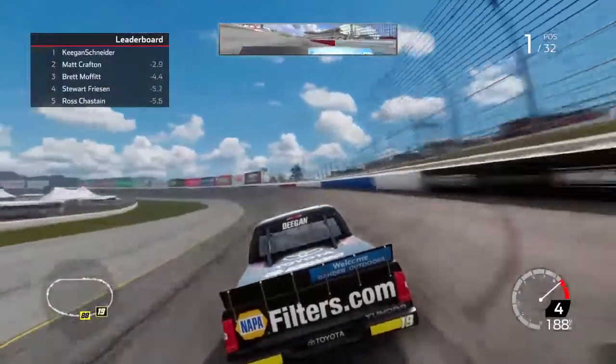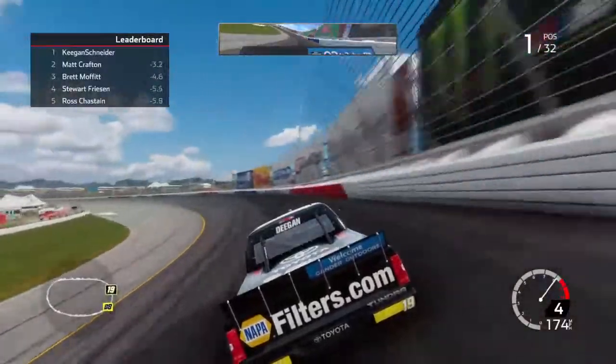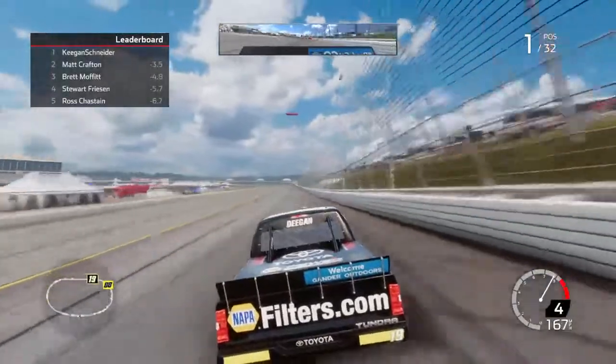Fastest lap of the race that time. Got out of the gas, almost ended up in the wall on the top side of the track.